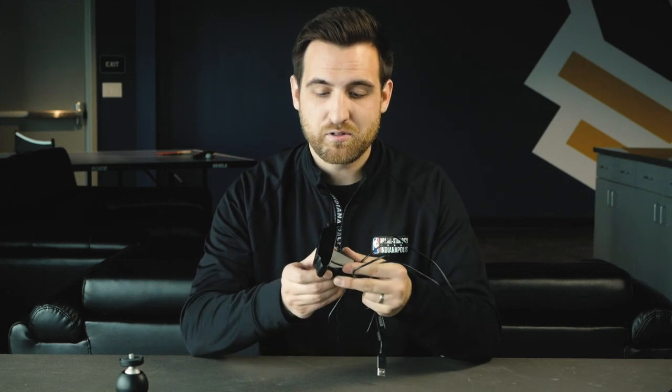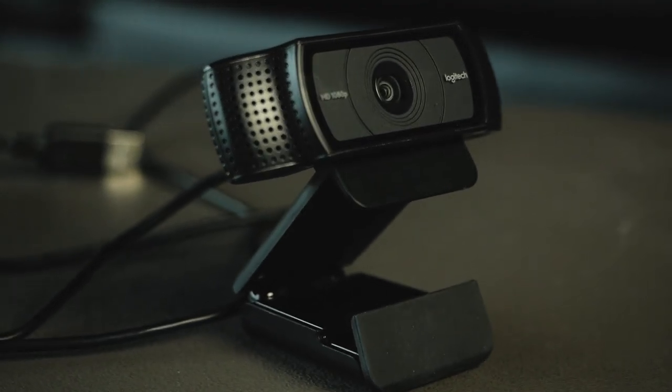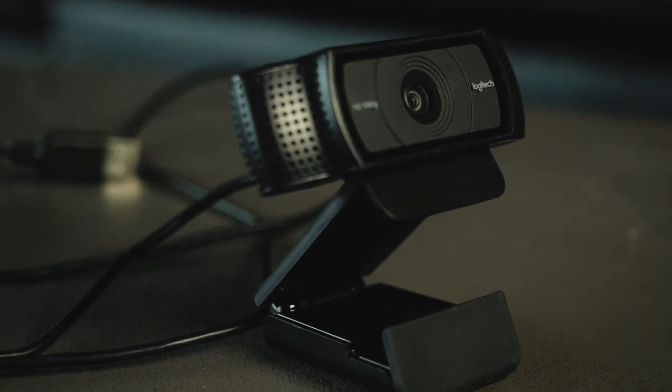I grew my YouTube channel on this for years. We have 10 of them here. We use them at all of our stations for live streaming and capturing the face cams of our guys. But the Logitech C920, highly recommended camera if you're looking to start out live streaming, creating videos, any kind of content. Easy plug and play right into your computer.